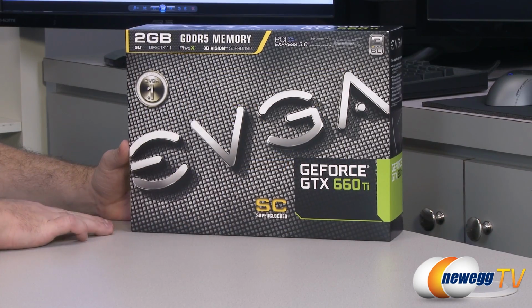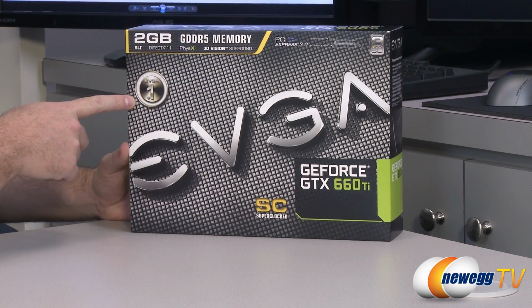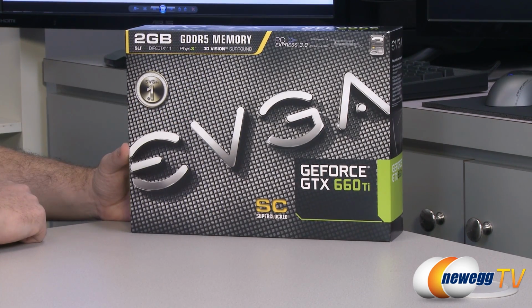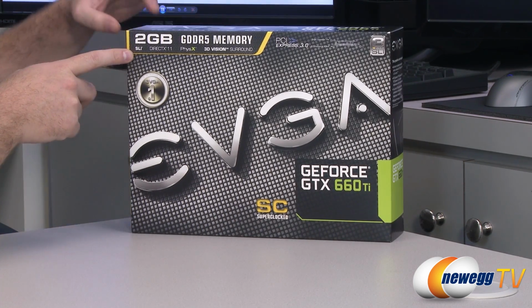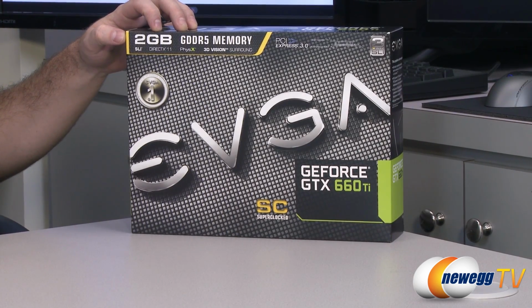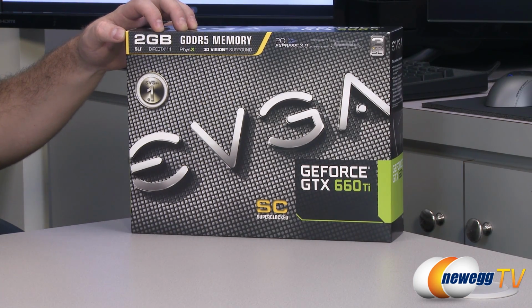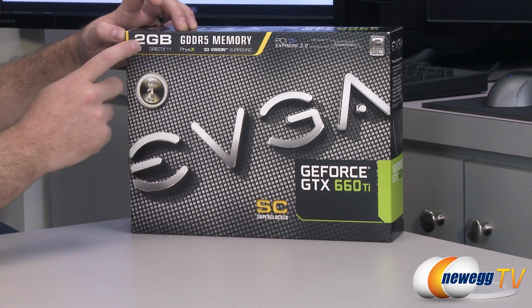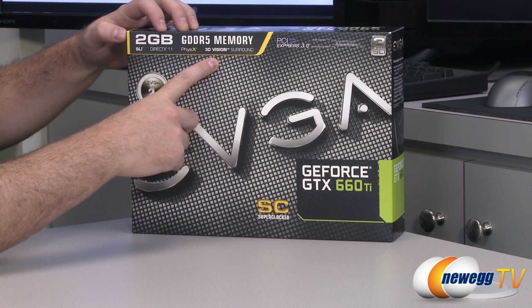Here's a closer look at the retail box, and let me just point out some stuff. Did you know that Evga is the #1 seller in the US of NVIDIA-based products? Well, they are. Evga and NVIDIA, very good friends. You get 2 GB of GDDR5 memory, so you get a 2 gig frame buffer on this card. It's a 192-bit memory interface. Memory effective data rate is 6 gigabits per second, and yeah, that's very fast. You also get, of course, SLI support, DirectX 11 support, physics support, 3D Vision Surround.